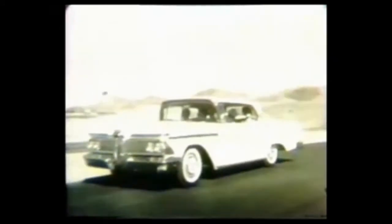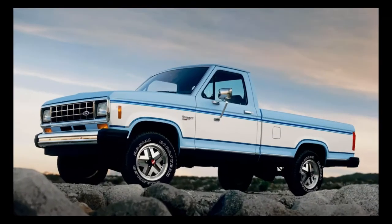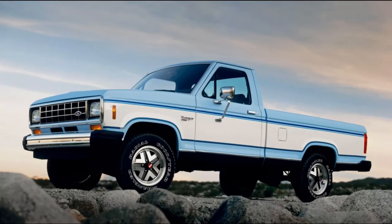The Ranger originated in 1958 with the Edsel Ranger. The Ranger moniker served as a trim line for the mid to high level F-Series and Ford Bronco trucks from 1965 until 1981. In 1983, the Ford Ranger was born in North America.